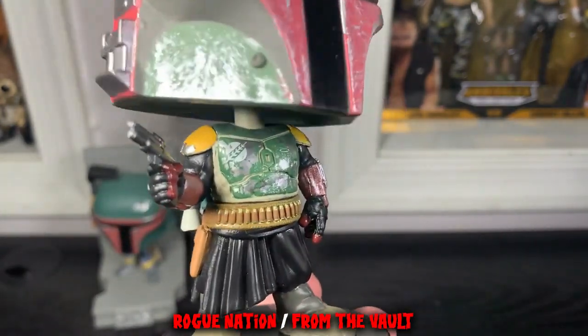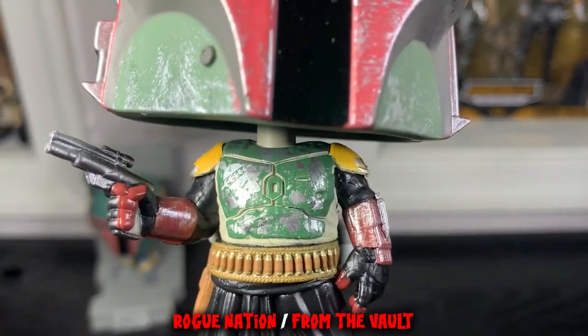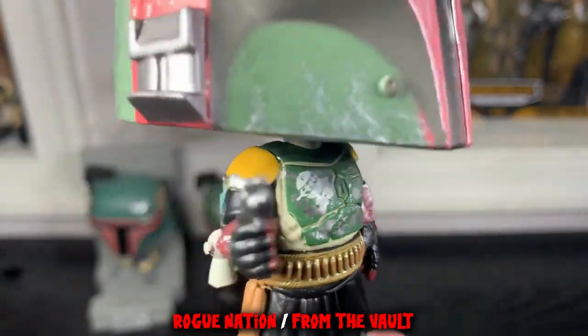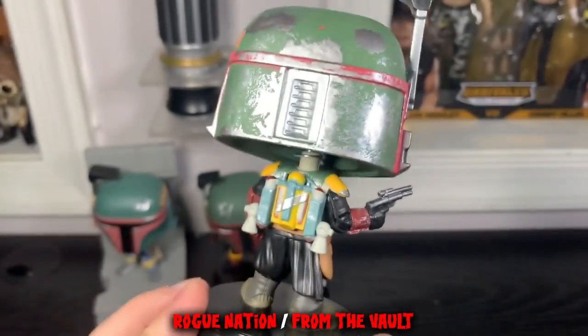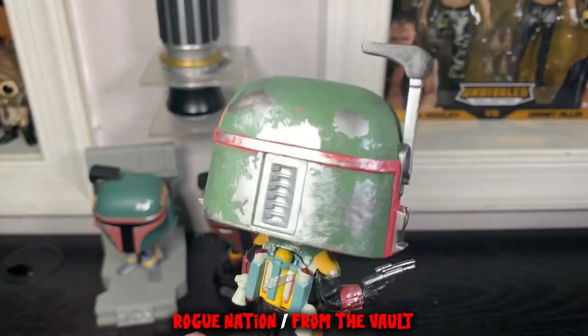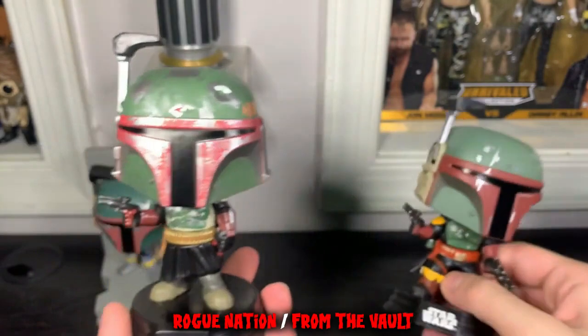But you guys can see, it speaks for itself, all the beat up armor right here. Just the paint on the chest plate right there, just beat up, man. But I like it. It shows a lot of character on this pop, a lot of little details you guys can see, which is cool.